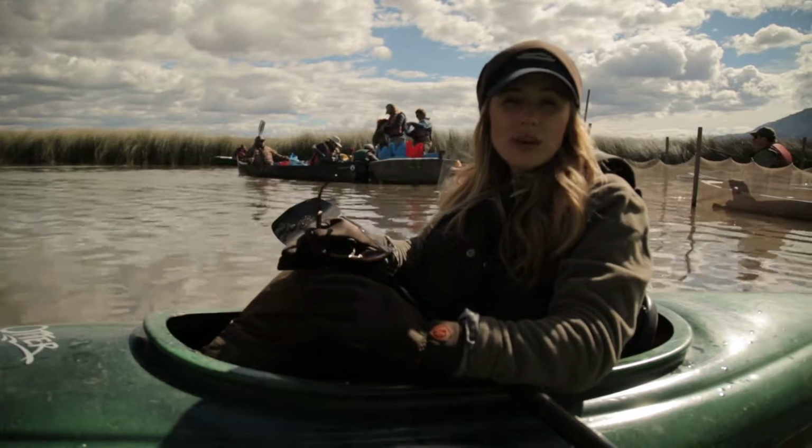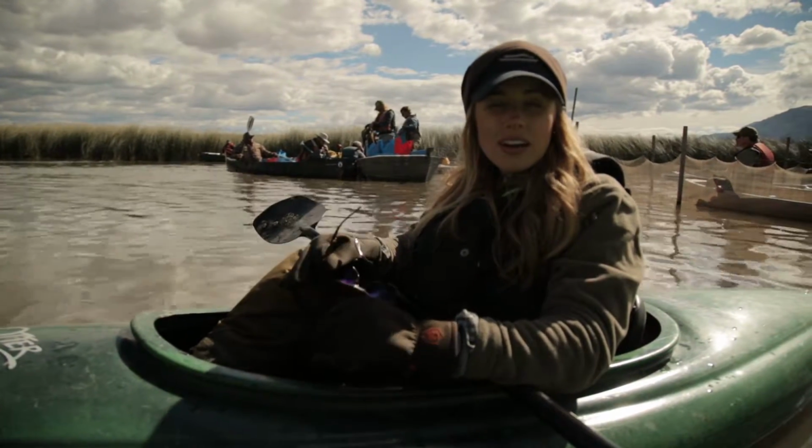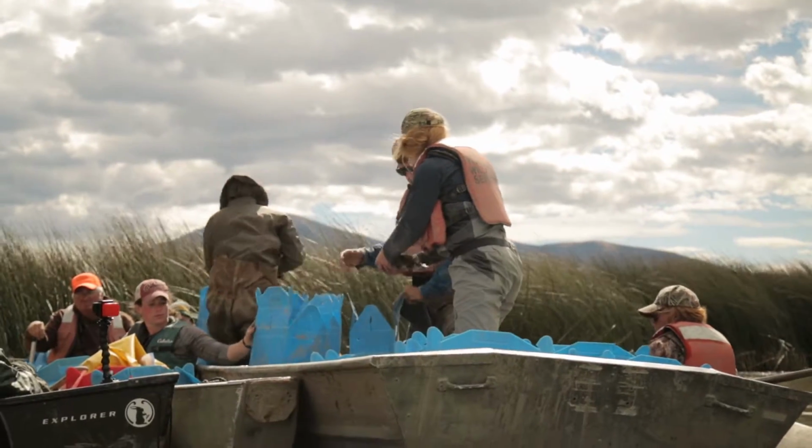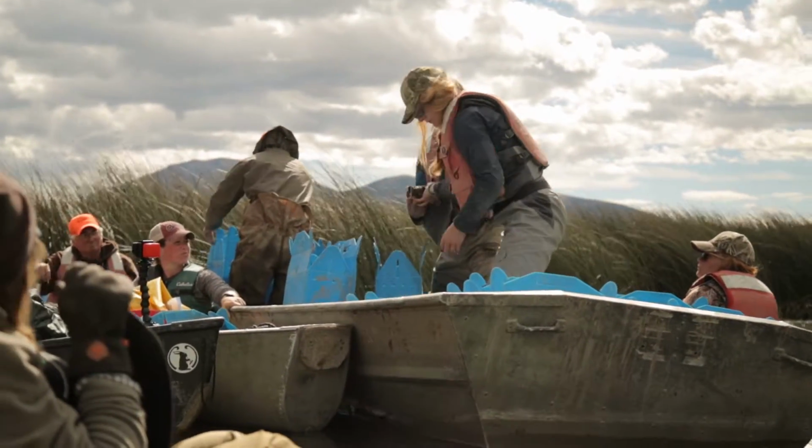What we're doing right now is going through and seeing which ones have bands and how old they are. According to their age, if they've been banded already, we're releasing them back, and the other ones we'll take in to band.